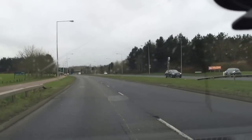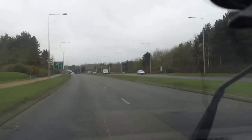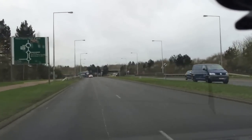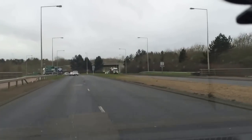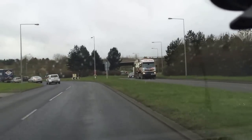So we're coming to a roundabout, and we're going to go under the roundabout onto the A5, which is the dual carriageway in Milton Keynes. So we're going to enter it via an acceleration lane. We're going to get ourselves into the right lane. So obviously one of the first things you want to do is check your mirrors, signal, check your shoulder.